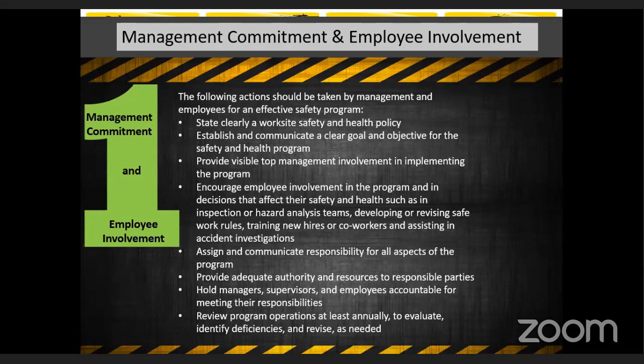Management must provide visible top management involvement in implementing the program. The program must not be left for employees alone. Management must also be involved. They must also encourage employees' involvement in the program and in decisions that affect their safety and health, such as in inspection, hazard analysis teams, developing or revising safe work rules, training new hires or co-workers, and assisting in accident investigation. The management must be involved in all this. They must make sure the safety and health program is effective, and that employees make good, correct decisions in being part of this safety exercise.